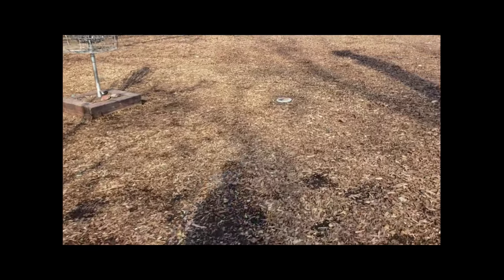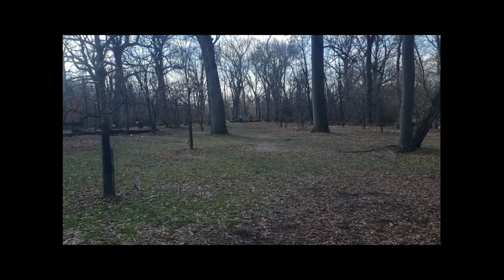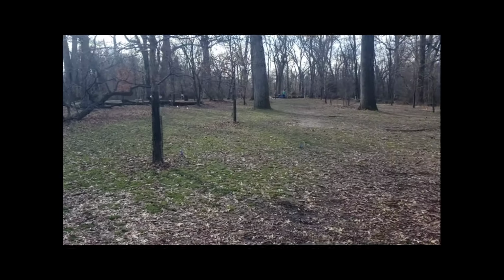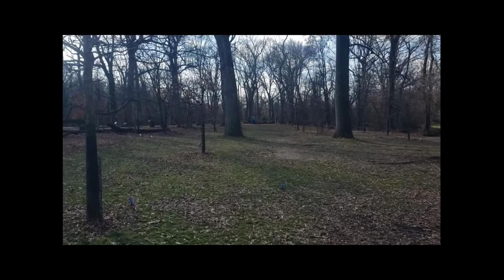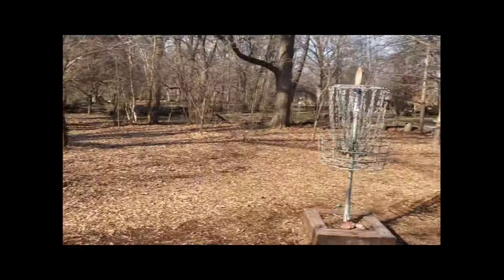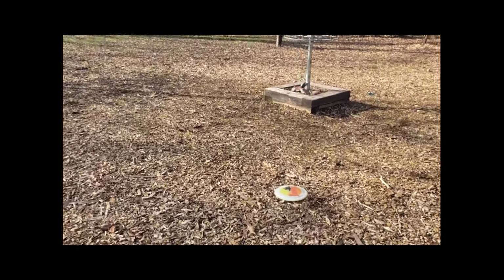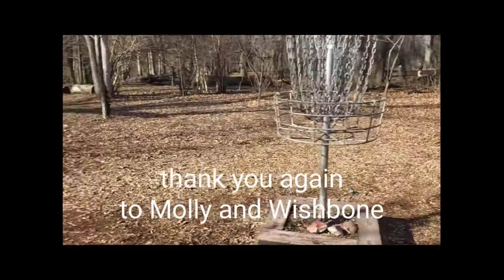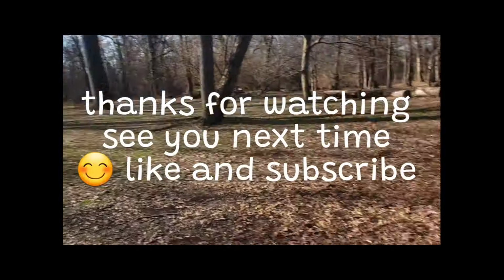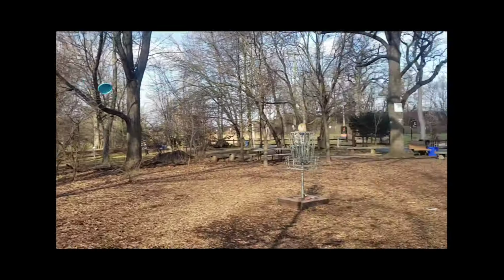And here comes Wishbone coming in. Look at that. And that's Molly and Wishbone right here. She's going left. She got a nice bump from the tree. That's great. I'm going to assume that's on the A+ level right there. You can see where that landed. Are they all par three? Because that was a hole, dude. Hey, nice push right there.